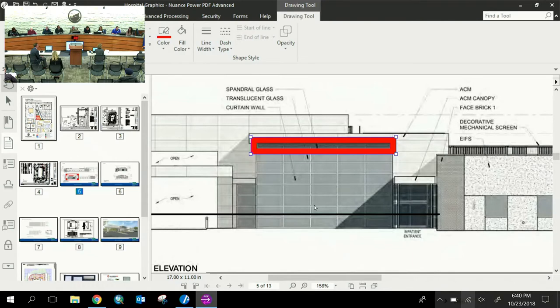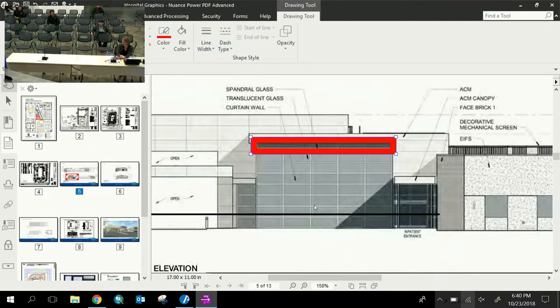Good. Thank you. And Commissioner Johnston, to your question, condition number 5 states that the plans must be revised to meet code requirements for exterior building materials.